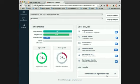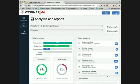So if we clicked that now, we would get a CSV, comma-separated file that gives you all of the live attendees that are registered here. So that's it for the WebinarJam walkthrough. I'm going to go back to the presentation now.